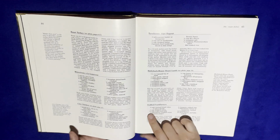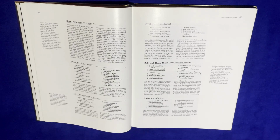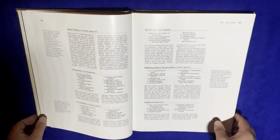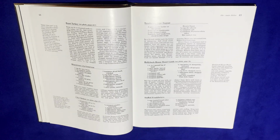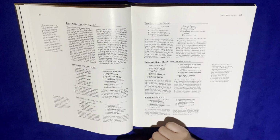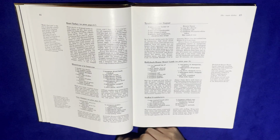This is the other recipe I wanted to read. As you can see, it's stuffed frankfurters. I am horrified at what this could be.